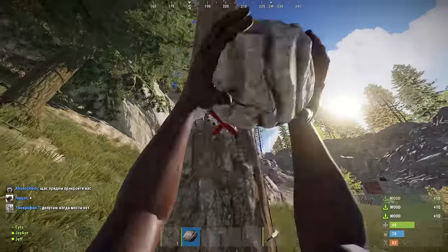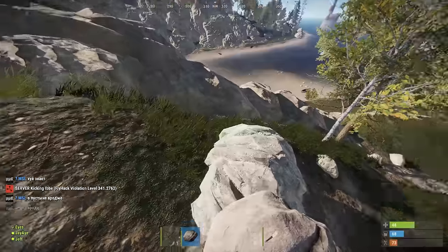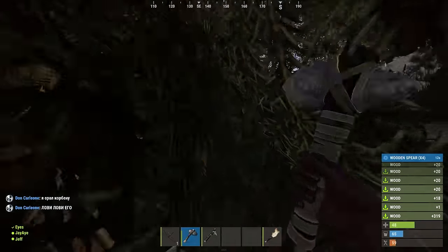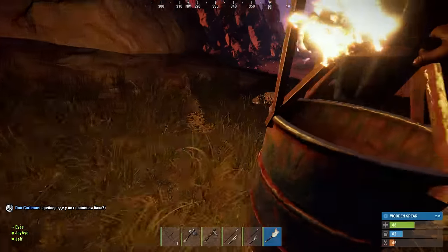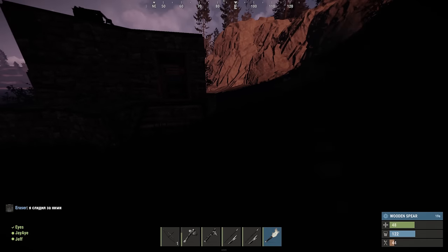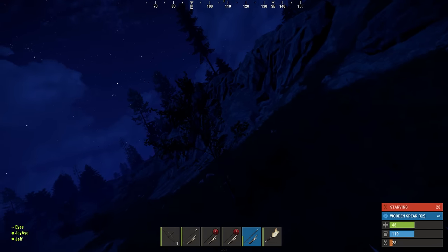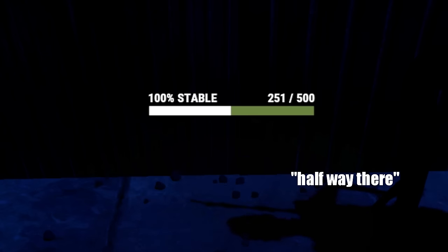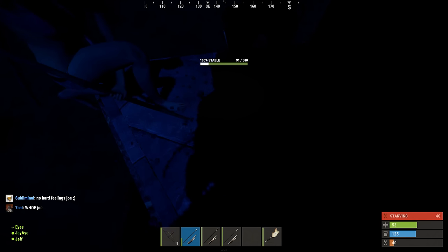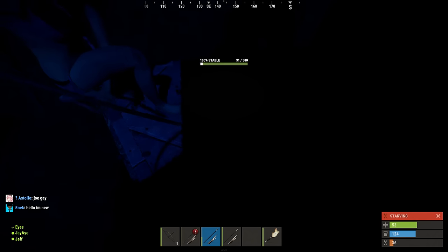Damn. Throw this right over there. Yeah. I have 9. We got straight to work on that foundation. Halfway there. Let's see what we get. About 24 spears later, we finally broke through.